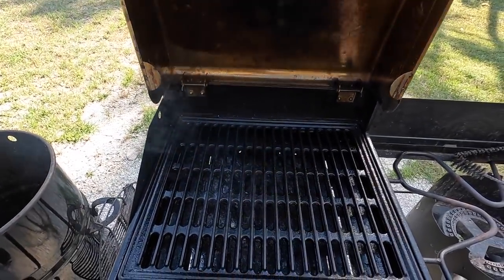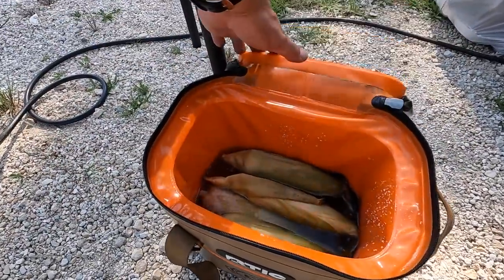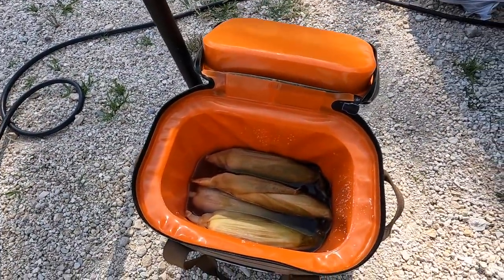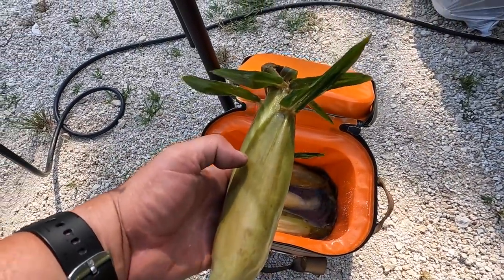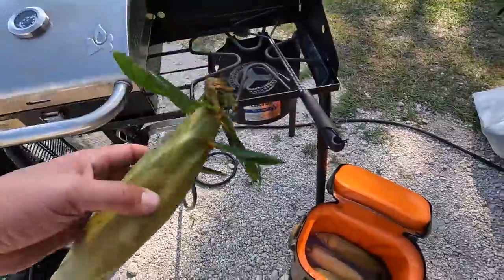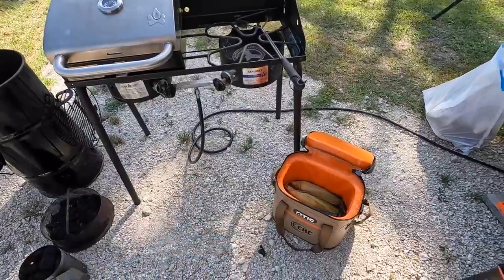Well, what we're going to be using this for is our corn. So here we've got four pieces of corn. I've been soaking them all day in salt water. And you just put these directly on the grill, just like that, and just let them roast. We'll turn the heat down. That is some of the best corn you'll ever eat.